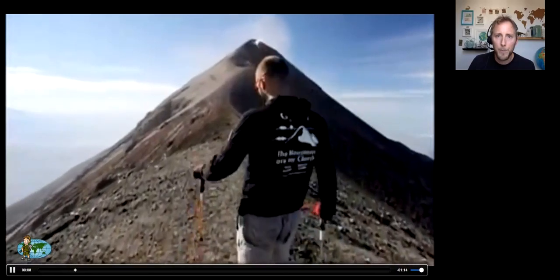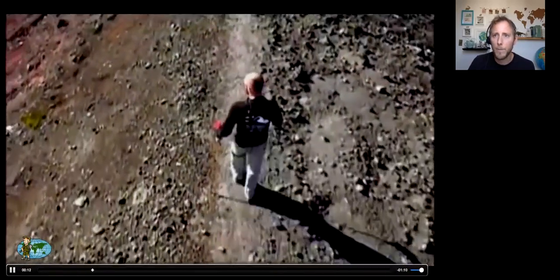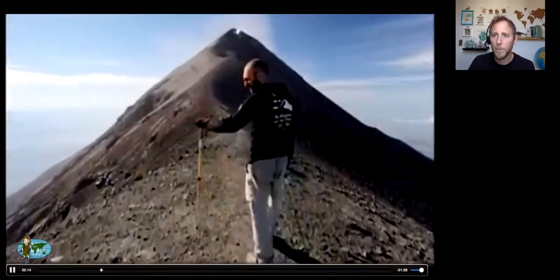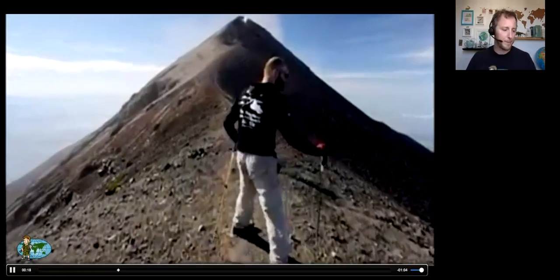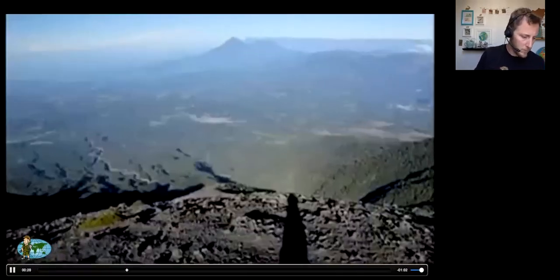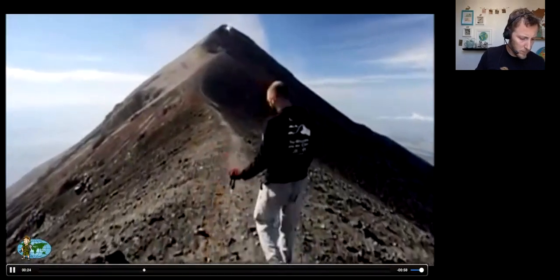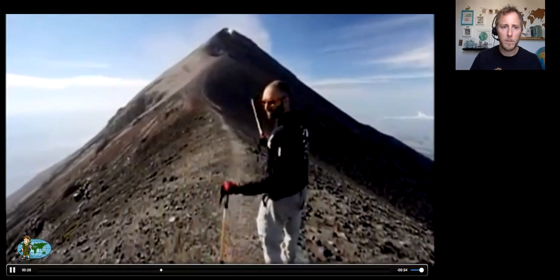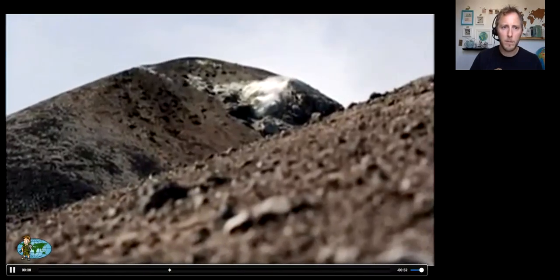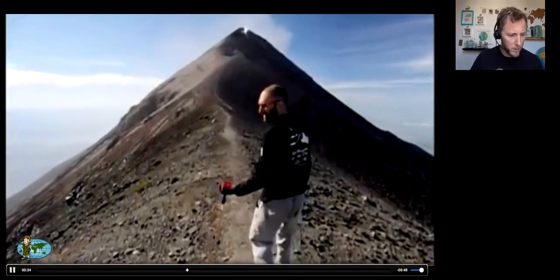This is the spine of the beast, Volcan Fuego, one of the most active volcanoes on planet Earth. Right now we're walking on what we call the knife ridge. You've got about a 1,000-foot drop on this side, 1,000-foot drop on this side. This is a gnarly place to be. And if you look up ahead, you can see the very active cone. Sometimes it just blows. No warning, you just duck and run for cover.